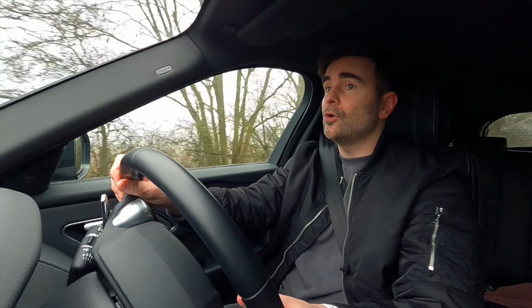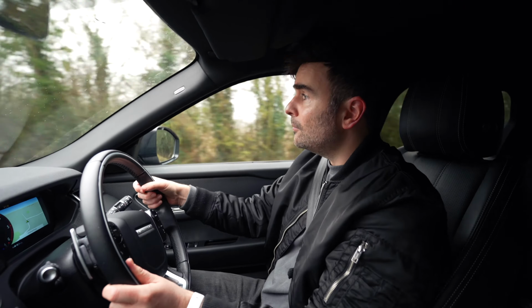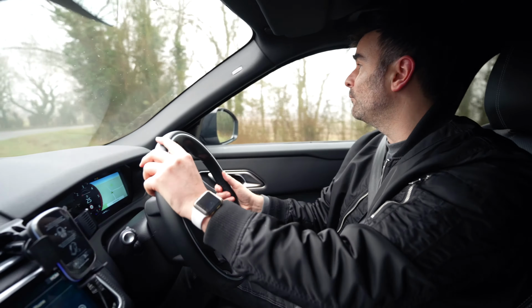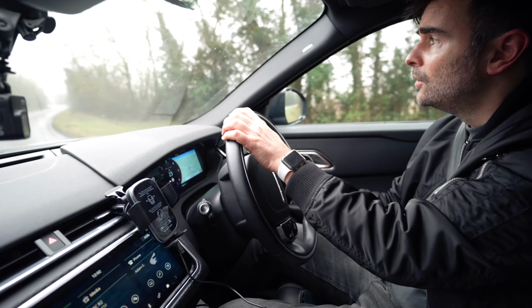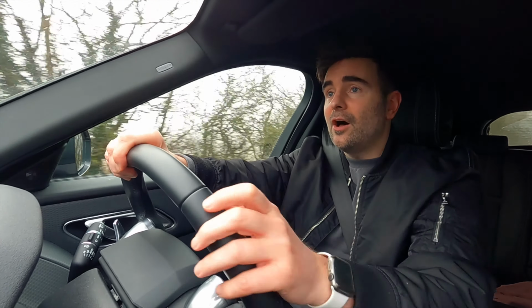But if you don't want those things, you don't want the extra space, and you want something that's maybe a little bit more manageable, like I've spoken about, and I'm probably repeating myself a lot here, but it is a big thing, especially on UK roads. I don't know where you're from, but in the UK, we have some narrow B roads. There's a lot of different roads that sometimes can be quite scary and intimidating. And when you're in this car, it's a lot more manageable, and it just gives you that confidence to tackle them with ease. And I love the Velar.